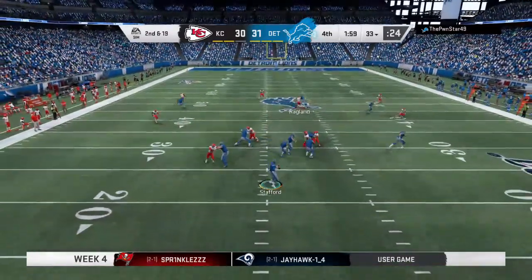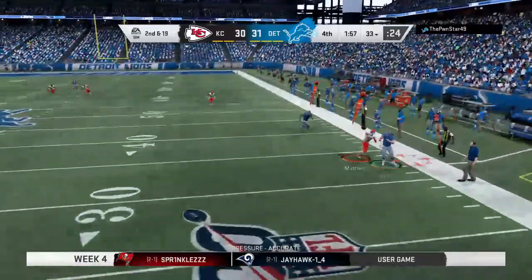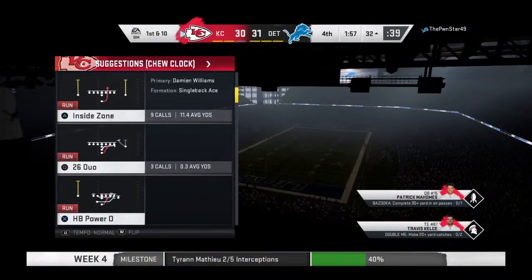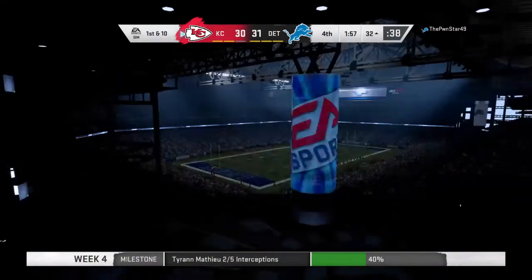To throw on second down is Stafford. And look at this. They get the turnover they needed. It's intercepted. It's the Honey Badger, Tyrann Mathieu.